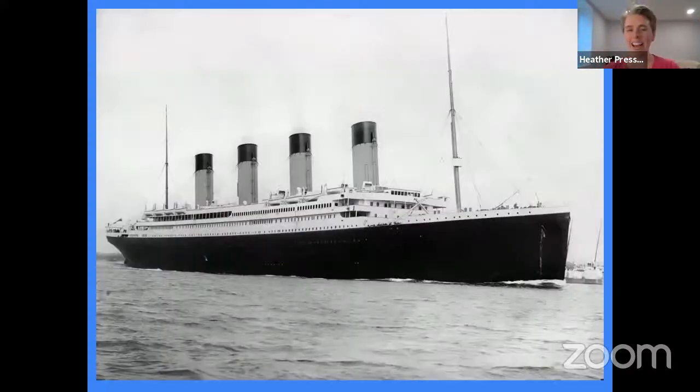There's the picture I was thinking of. So this is the Titanic. The Titanic sailed on her maiden voyage at noon on April 10, 1912. It left from Southampton, England. Its destination was New York City. They were going to stop briefly to pick up passengers in France and in Ireland.